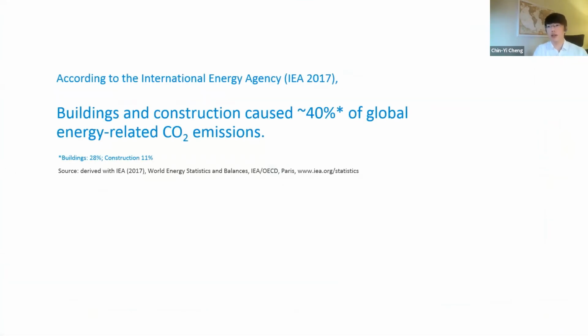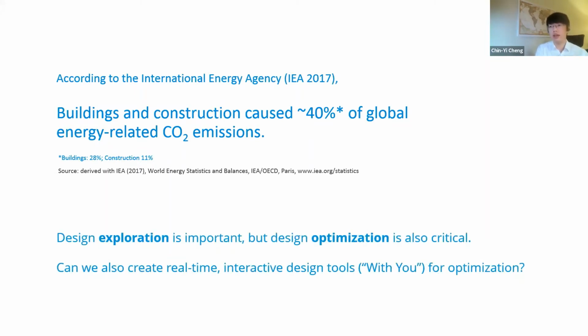So the next project is how we can extend this to solve more structural engineering and construction related problems. And this is also really important because I think 11% of the total carbon emissions are basically from the construction process. So if we can make the construction more lightweight or use less material, that will reduce the emission a lot. And also design exploration is important, as we show in these previous projects. But design optimization is also critical.